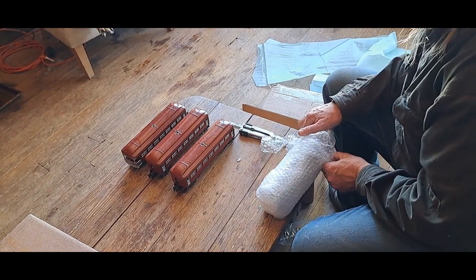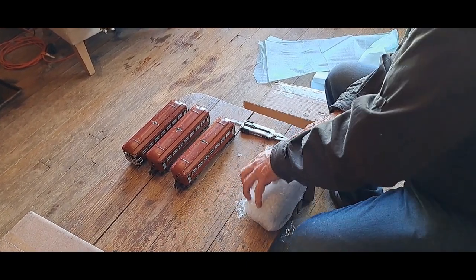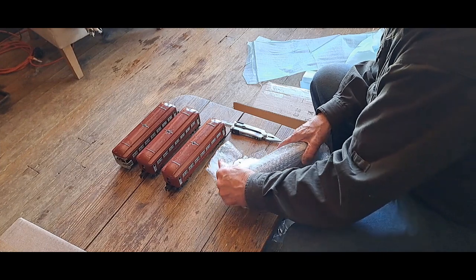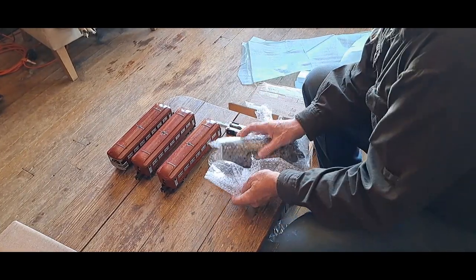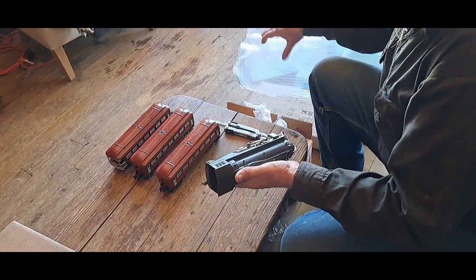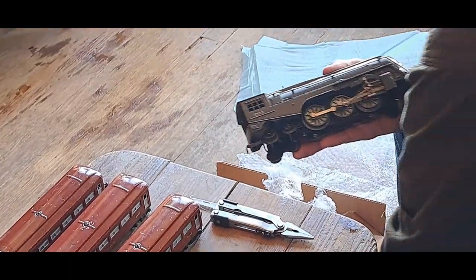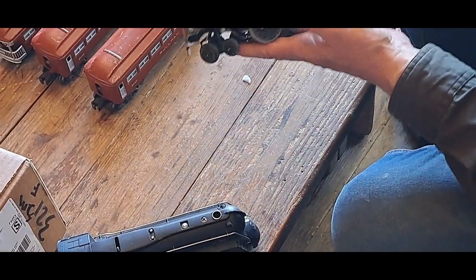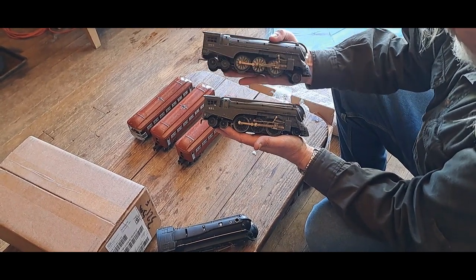If I can ever get it out of here, we'll get a look at it. Okay, this is the Dreyfus Hudson version A. Okay, I have the version B. As a matter of fact, version B, version C. You can see the difference. Cast aluminum wheels and painted wheels. This is the version A.